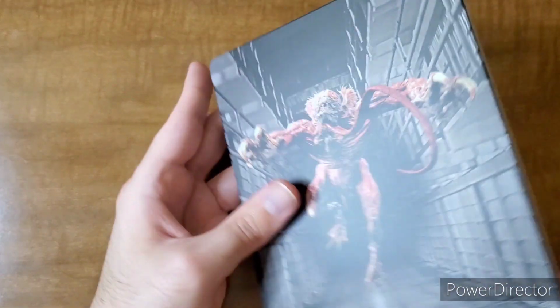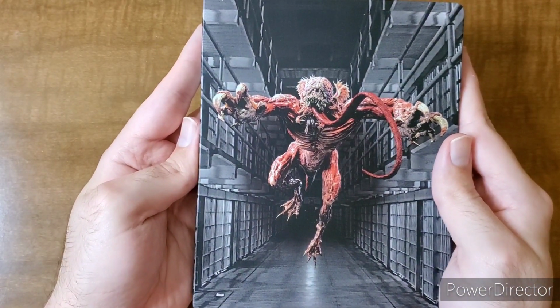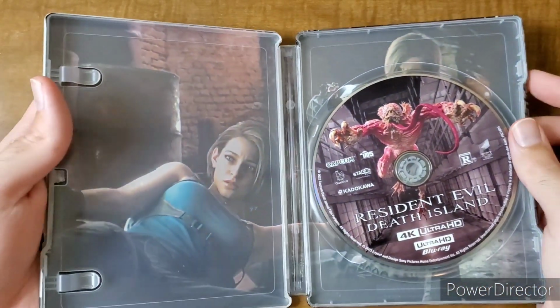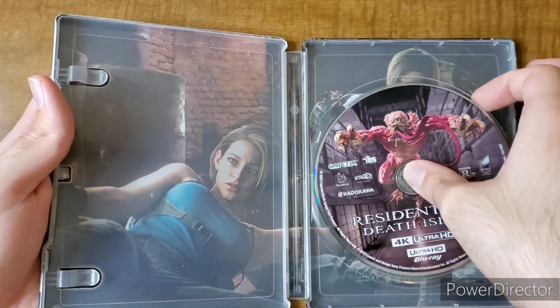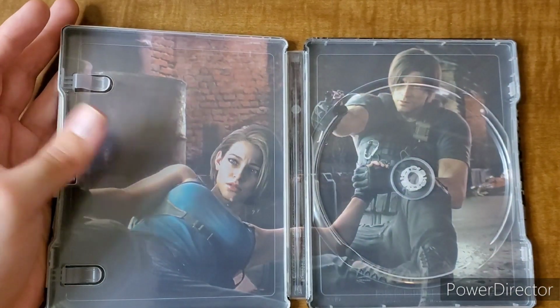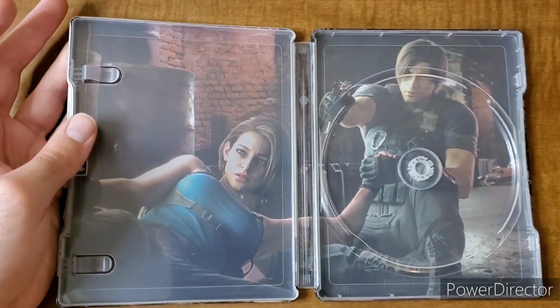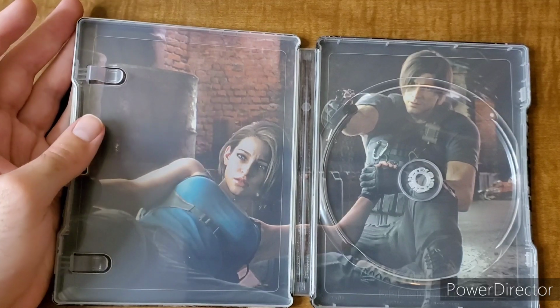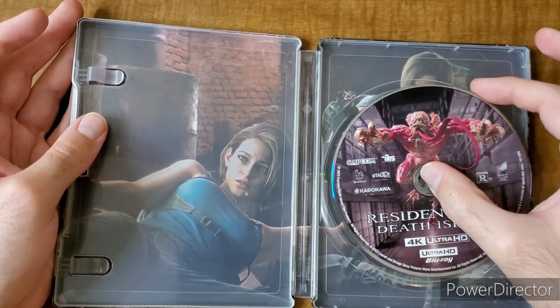Again, on the front. Beautiful shot of a licker on the back jumping through some prison cells. I believe this movie takes place on Alcatraz Island. We have a Movies Anywhere code in here that I'm just not going to show because I forget if I gave the code away. And then on the inside, we have the licker again on the disc. And then we have Jill and Leon on the inside. Really cool for the meeting for the first time. And yeah, awesome artwork here.